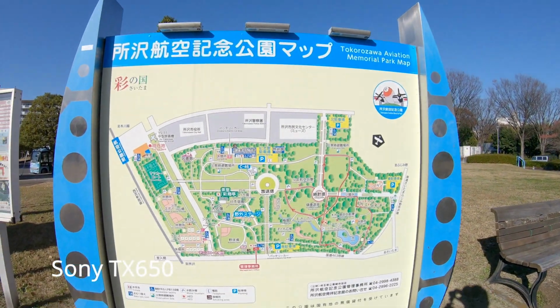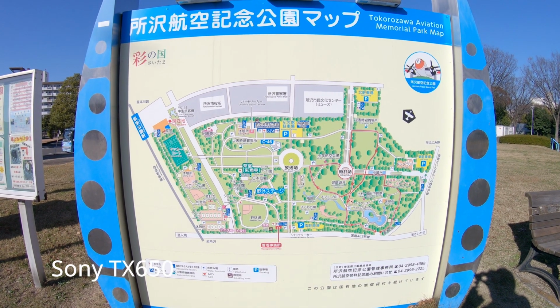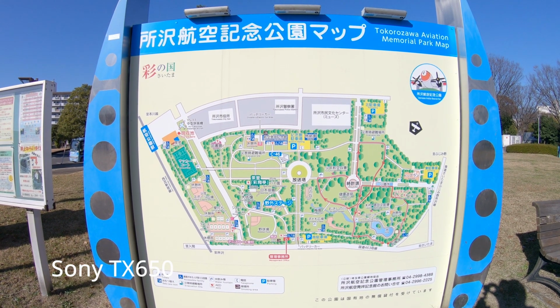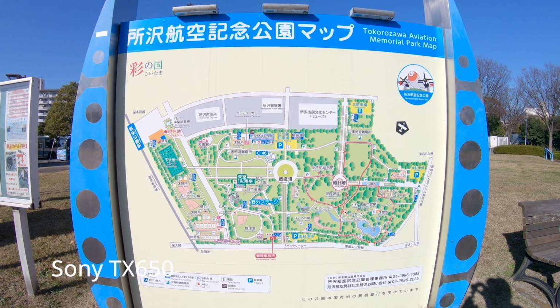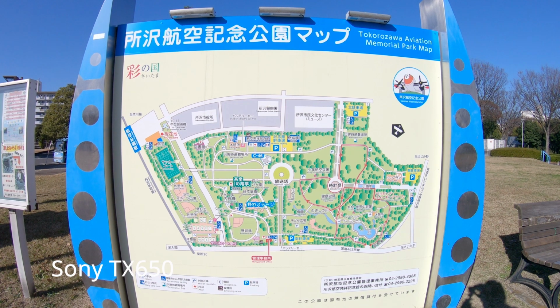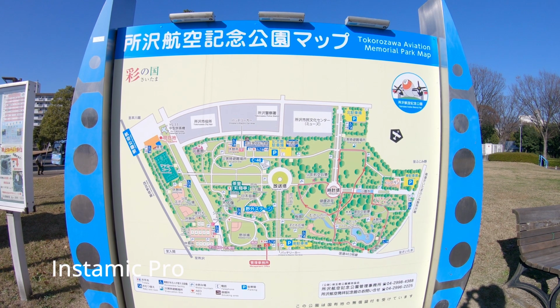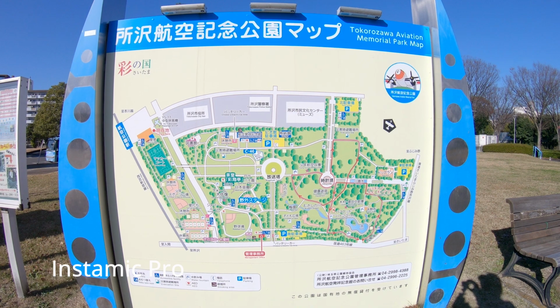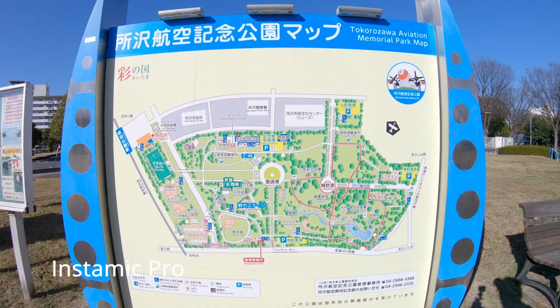Here we go. Here's a map of what the park looks like, and we are down. Where are we? Oh, there we are. You see, upper left-hand corner, it says "You are here." It's in English. Anyway, it's a pretty big map. If you walk the whole course, I believe it is about 2 kilometers, so about 1.5 miles around. But there's all kinds of neat things. There's a Japanese garden here. There's a museum, baseball fields, children's fields, sitting areas, all kinds of stuff that you can sit and go do.